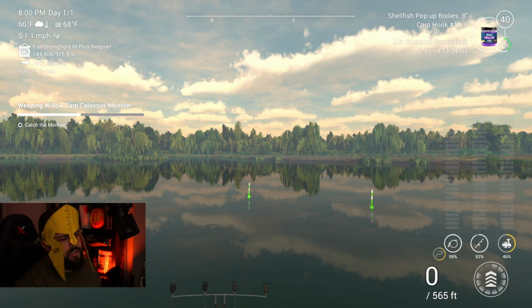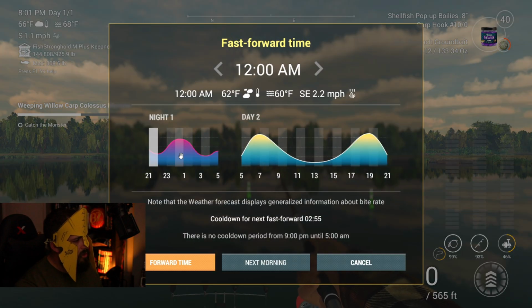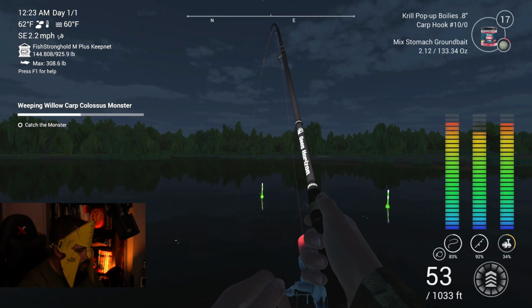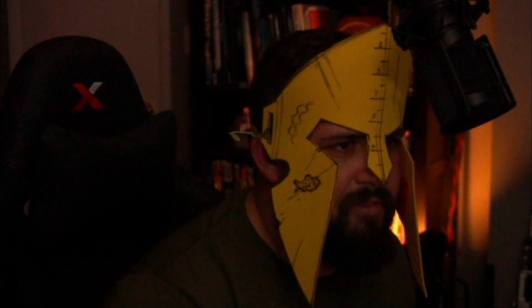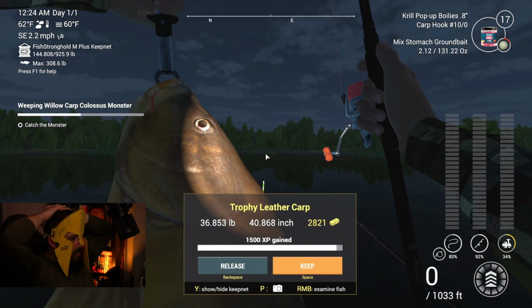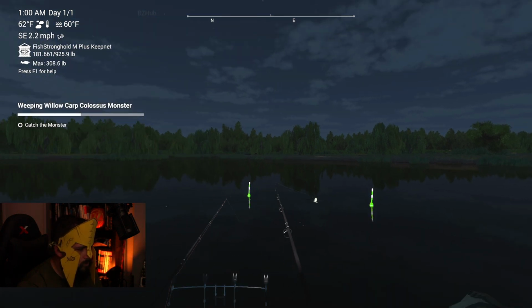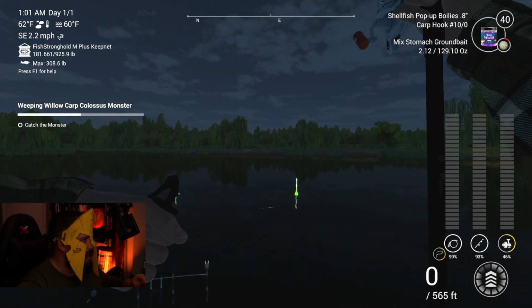Well, we're breaking out into the evening now, and it's not any good time to be fishing anymore. So I'm gonna be switching into the nighttime, which is our last chance of catching this Carp Colossus. We've got a runner. It's taking line off. This is being wily. Oh, blasted fish! Fish on. But it is of course not the right fish again.